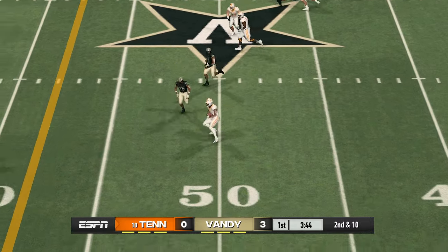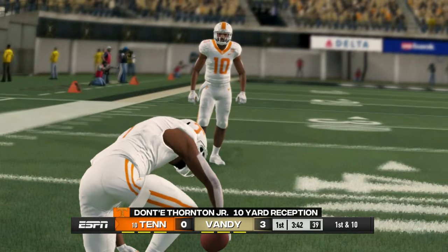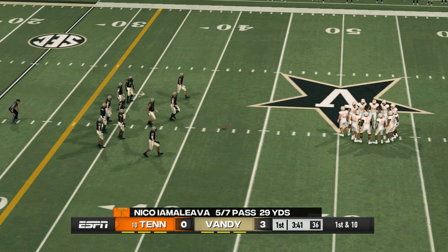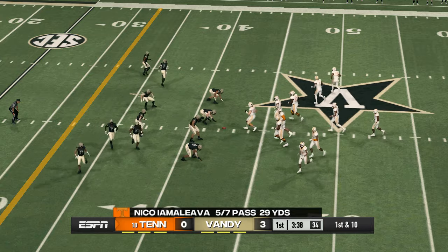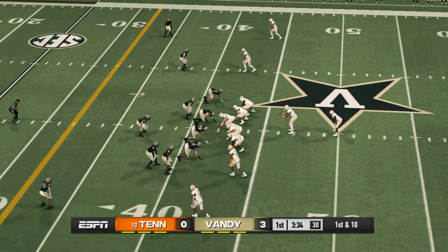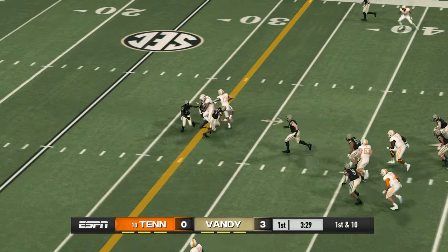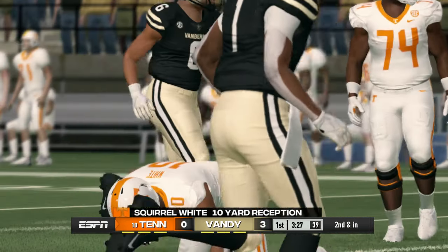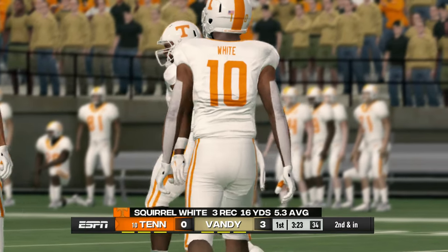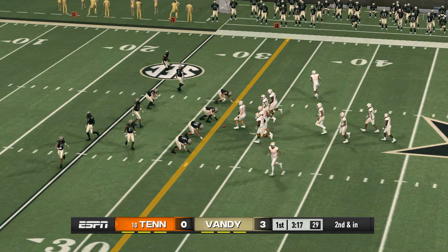Gets it out to his receiver in a hurry. Tackle at the 42-yard line. That one goes for good yardage and a first down. Yeah, that's just a nice gain on second down. And down he goes at the 32-yard line. So it's second down, and they're only about a foot away from picking up the first down.